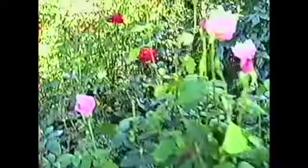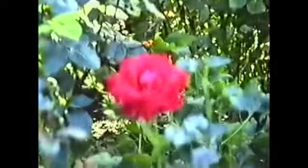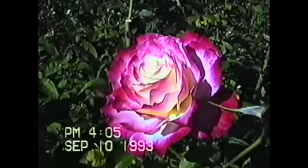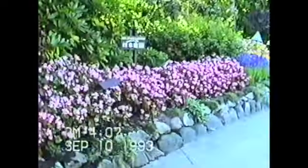This is the rose garden. Lots of beautiful roses, of course. And it smells just beautiful. I have to use all the manual stuff because the batteries are low. That's a beautiful rose. And from the rose garden we go into the Japanese garden.